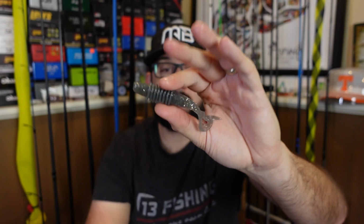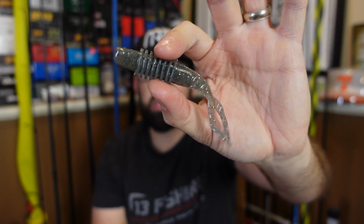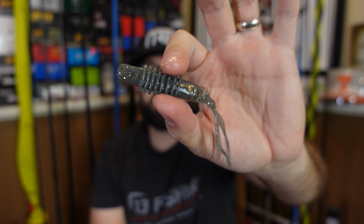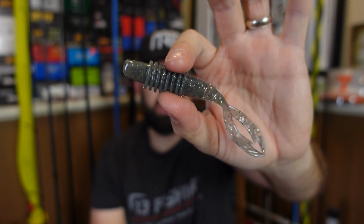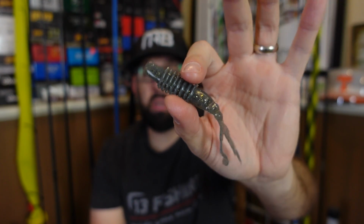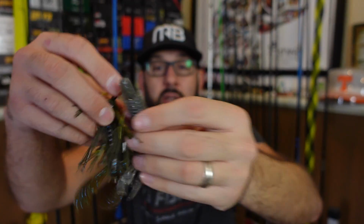Y'all saw me do an unboxing of these earlier this year. This was one of the colors I picked up. There was also like the sexy gold or something like that. This is a good, just kind of dark, shadowy color. I mean, it's a good clear water color. It's dark enough that you can throw this on like a green pumpkin and it works well. Like I've got a green pumpkin here, you can see.